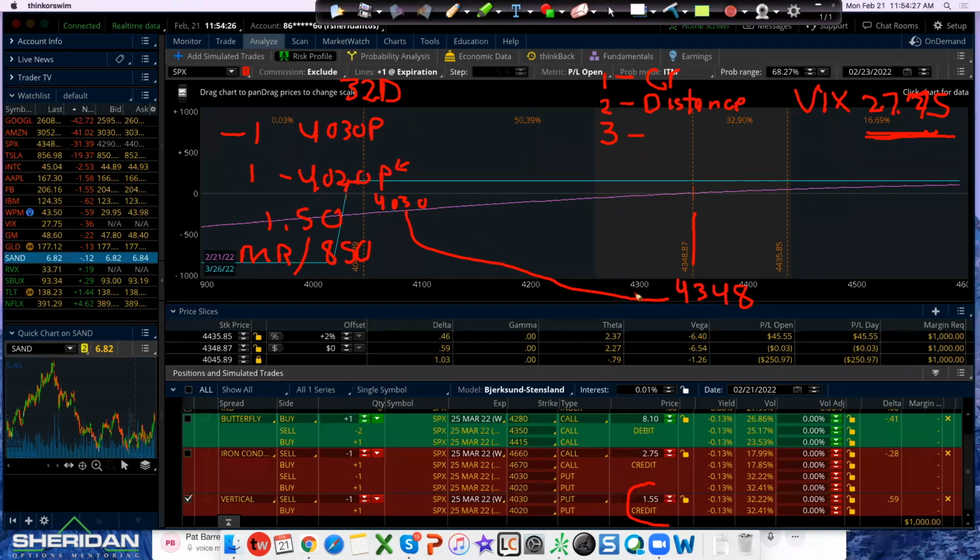I'm picking my short strike on this put credit spread. I'm going 32 days out, selling a 20 delta put, buying a put 20 points underneath it. But the point is, normally a put credit spread is directional. And this is directional. We have no risk on the upside. We only make money.